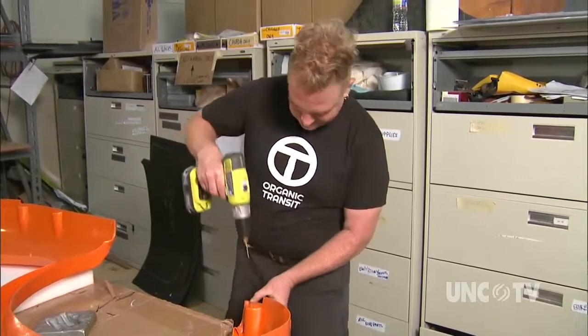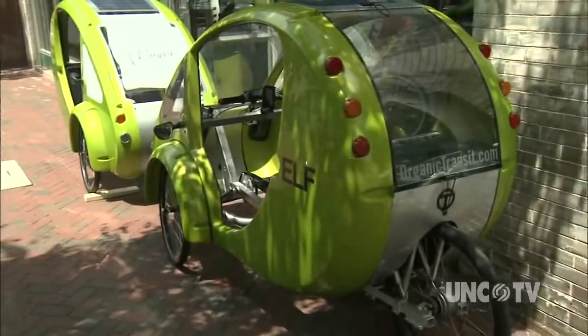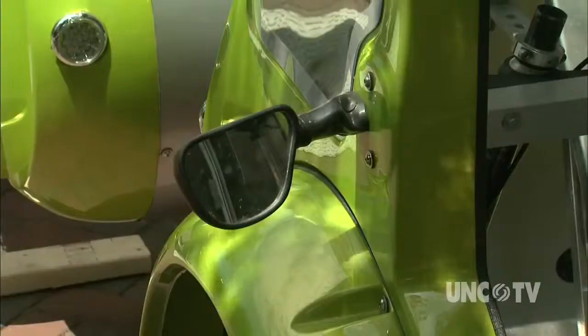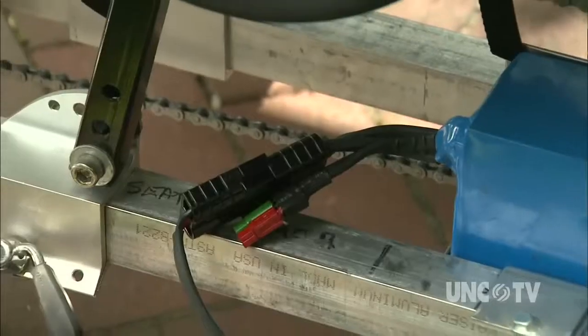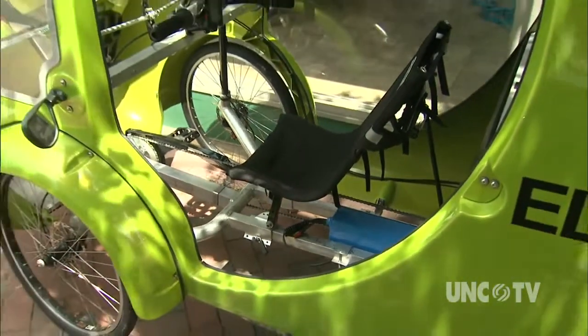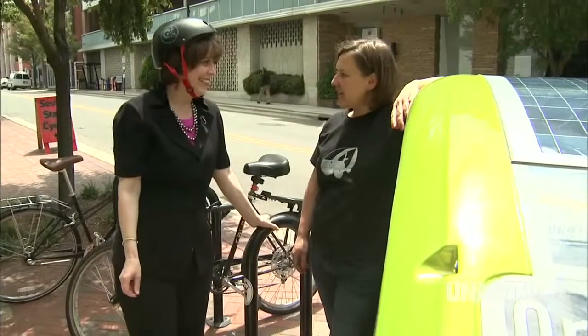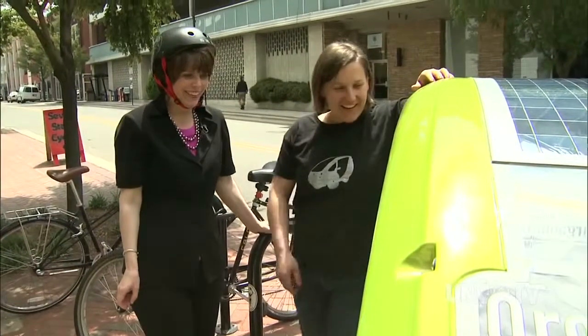Environmentally aware, cost-effective, health-conscious. But in order for folks to actually use the ELF, it's got to be practical. They don't want to get caught in the rain. They don't want to fall over. They want to get up the big hill without killing themselves, and they want to be able to carry groceries, cargo. So I thought I had better check it out.